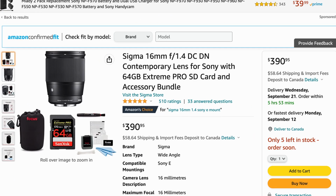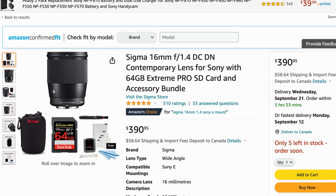One of the issues with the Canon M50 Mark II was the fact that the autofocus had issues depending on the lens that was attached to it. Now, my friend had the Sigma 16mm f1.4, which is honestly one of the greatest lenses you can get for an APS-C sensor. And unfortunately, that lens just has issues with that camera body. Also, this video is actually being shot currently with that Sigma 16mm f1.4.